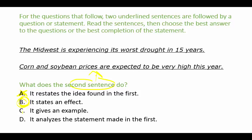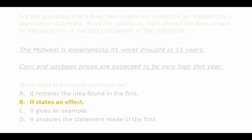I think that's it. Does it give an example? An example of the first sentence might be that it is almost as bad as the drought in the Oklahoma Dust Bowl. That's not an effect, it gives an example. The Oklahoma Dust Bowl would be an example of the drought, so I don't think it's that. Does it analyze the statement made in the first? No, analyzing would be like, so many years of this will result in a catastrophic drought, or something like that. So I think it's B. It states an effect. Let's see if I'm right.